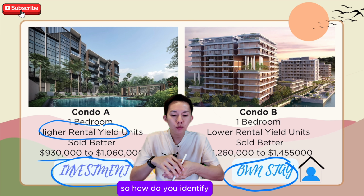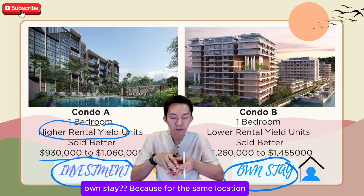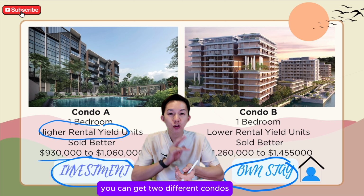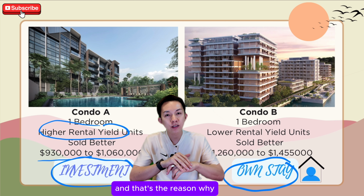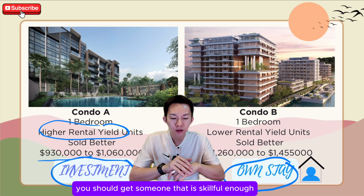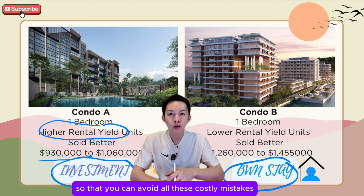So how do you identify which condos are the ones that people buy smaller units for own stay? Because for the same location, you can get two different condos with two different behaviors and buyer demographics. And that's the reason why you should get someone that is skillful enough to notice all these things and point them out to you so that you can avoid all these costly mistakes.